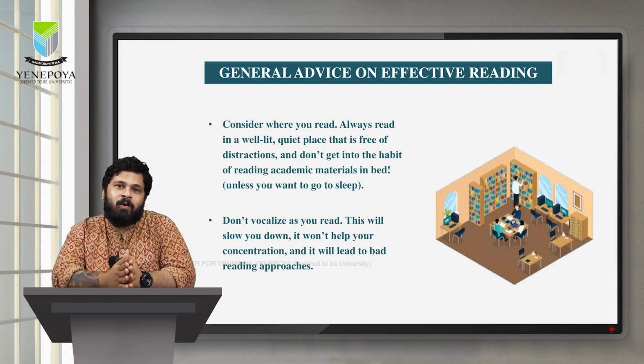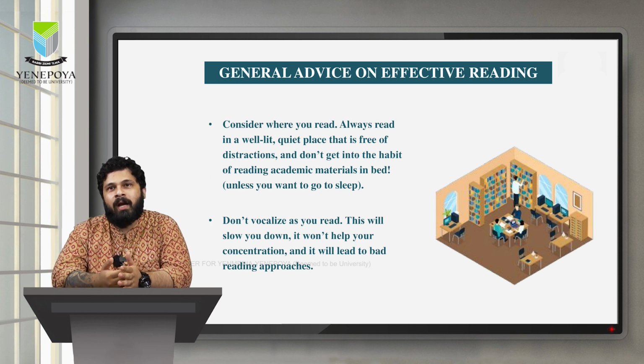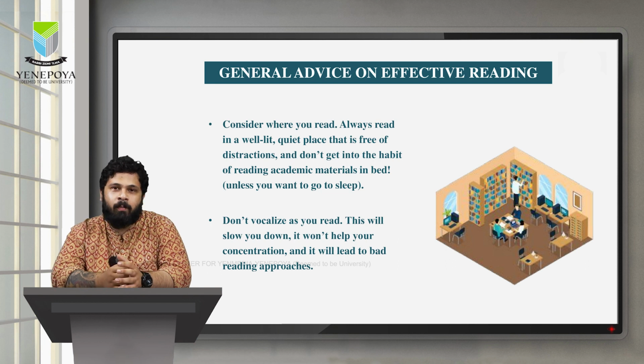The next point is, don't vocalize as you read. This will slow you down. It won't help with concentration, and it will lead to bad reading approaches, right?